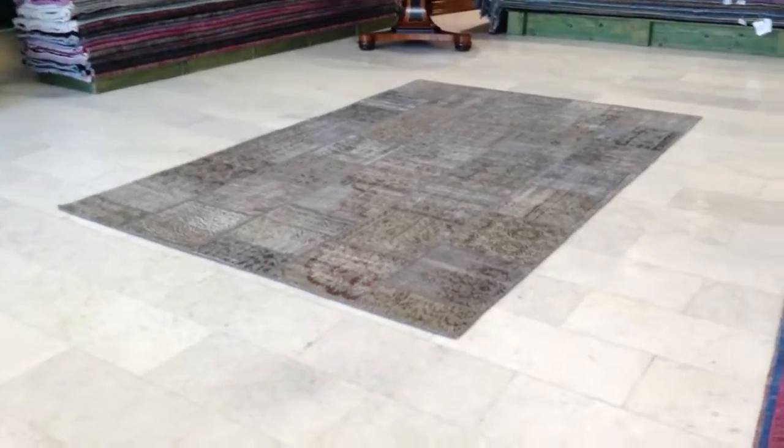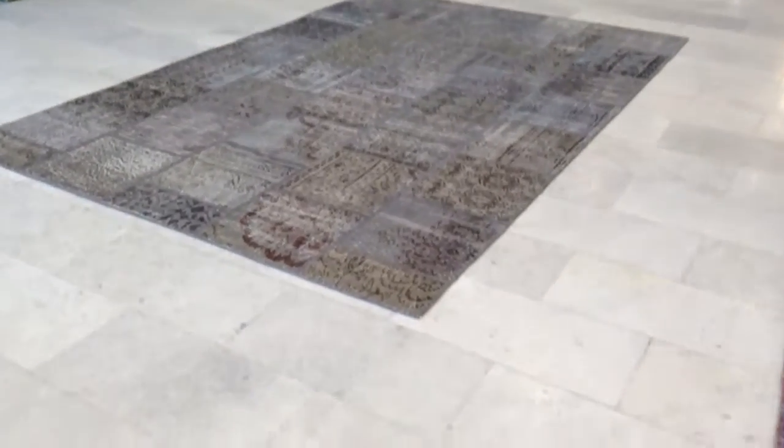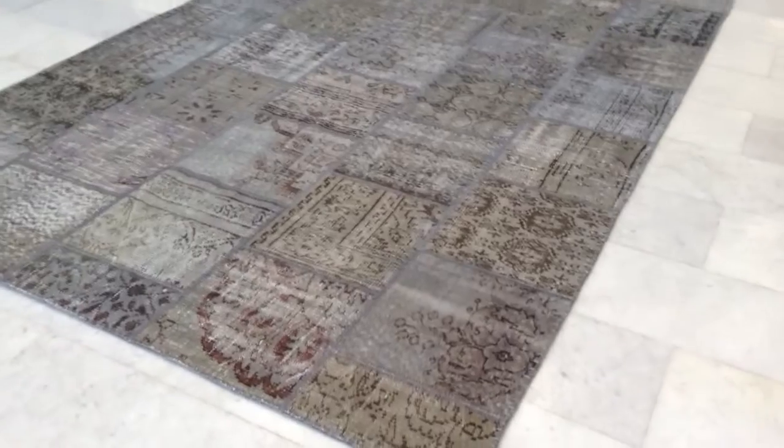This is vintage carpet 4025. It's a handmade Turkish patchwork carpet.